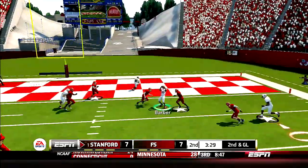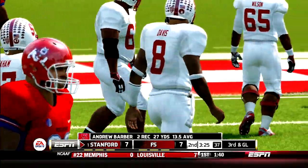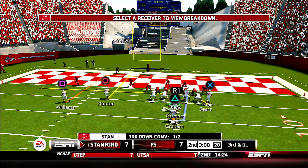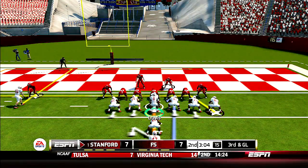Davis drops back. Davis throws this one to Barber. Barber gets the catch. That's inside the 5, marking around the 3. And it's going to be a 3rd and goal coming up. So 3rd and goal coming up here. Looks like it's going to be a passing situation.